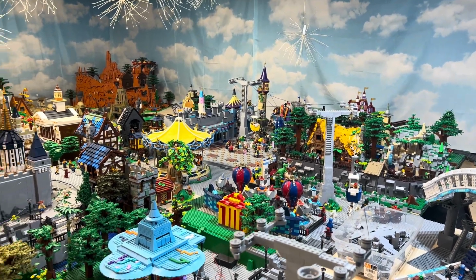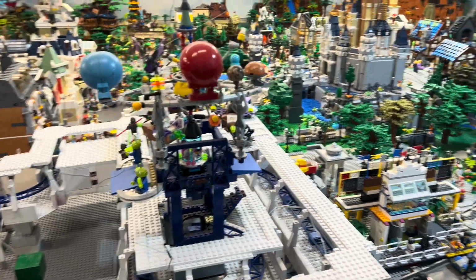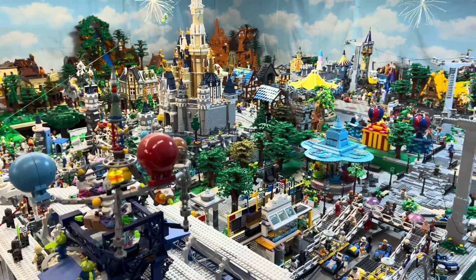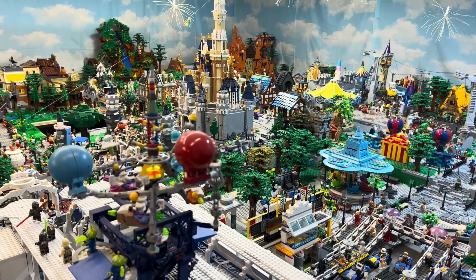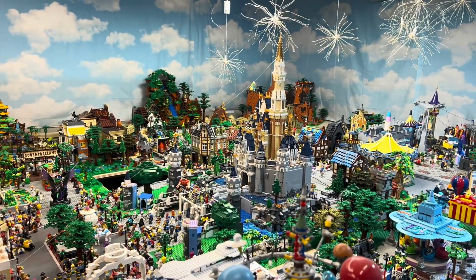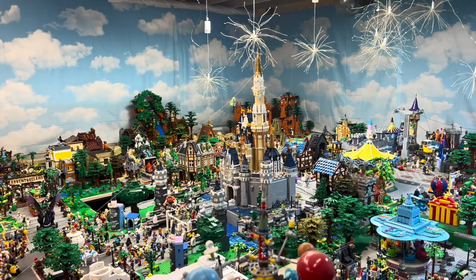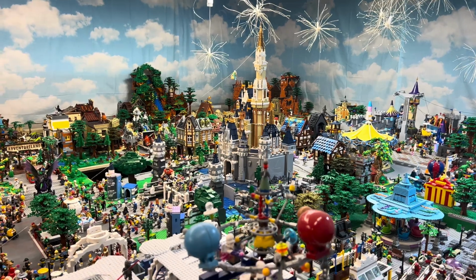Went over Fantasyland and went all the way to Tomorrowland and the People Mover. So that's what we're doing with the train. Don't forget, I also have the new expansion area. So let me quickly get to that and show you guys that before I leave you today. You got to see this.